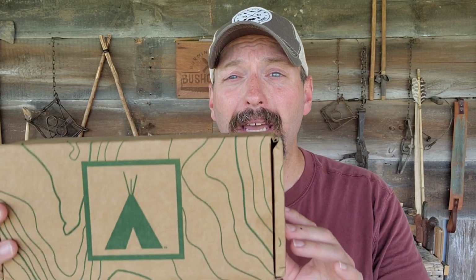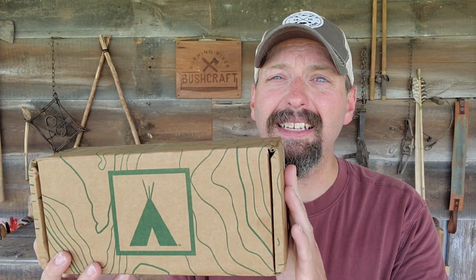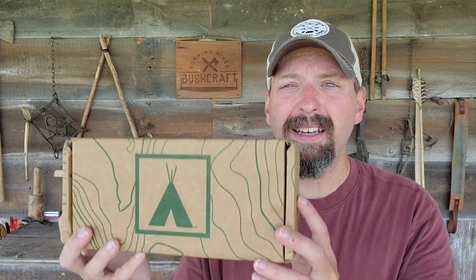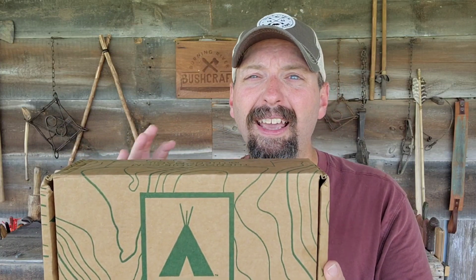Let's take a look at the Nomadik Happy Camper Bundle. The Nomadik is an outdoor themed subscription service. They send the latest outdoor gear right to your doorstep. And this is a monthly box. They also sell quarterly boxes. Now this box costs about $39.95 and the value on this box is well over $53.